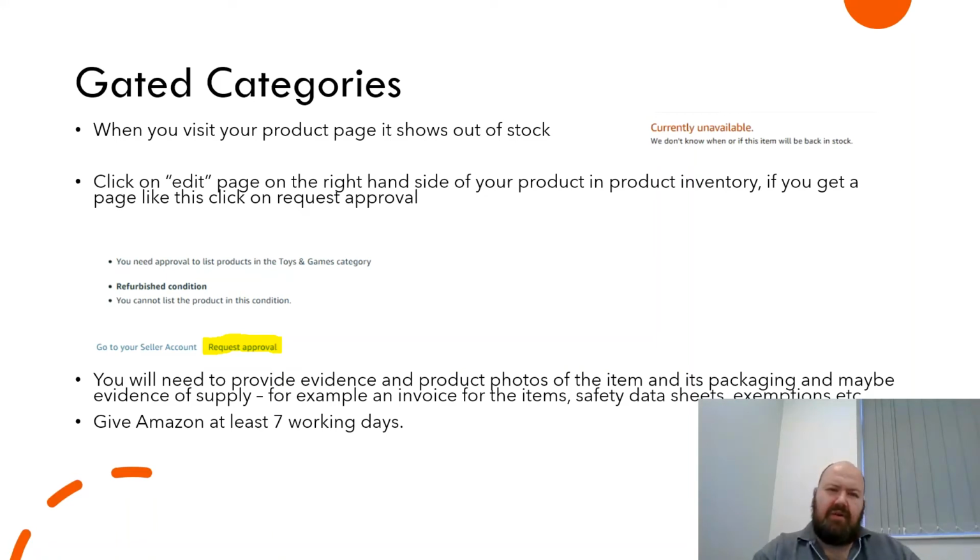I know that if you have products that are classed as organic or anything in those food categories, you'll need to provide evidence of that, as well as maybe food safety data and information. So submit that and give Amazon at least 7 days for that. There are other pitfalls in gated categories that might be a bit more complex than that.